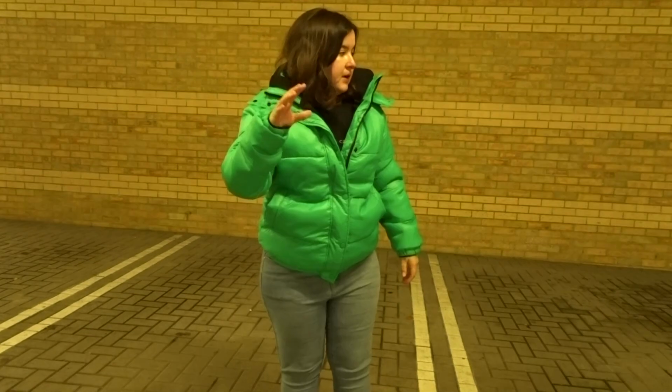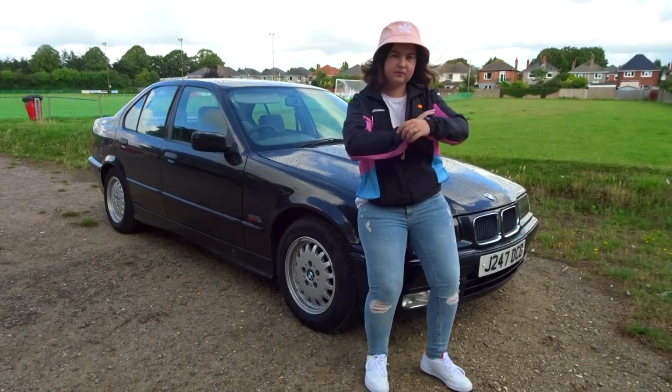I could not find an aftermarket shock absorber anywhere for this car. My dad would have quite happily set fire to my E36. It's past its MOT.